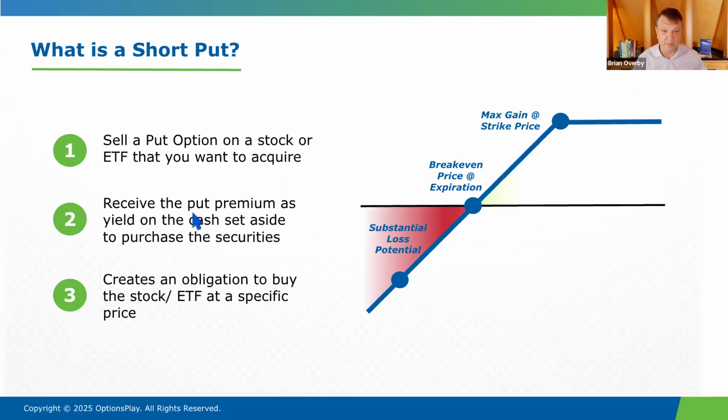Okay, you receive the put premium as yield on the cash set aside to purchase the securities. Okay, so I receive cash. That cash I can use to lower my cost basis, or I can just think about it as yield. And that's what we're going to think about today. But it does create an obligation. It's an obligation to buy, or, as I like to say, to have the stock put to you.